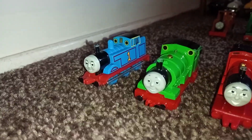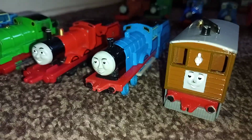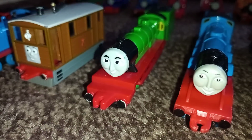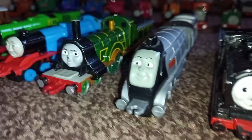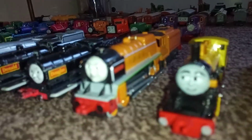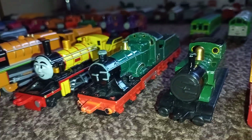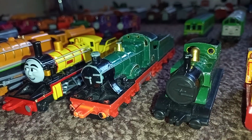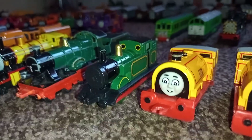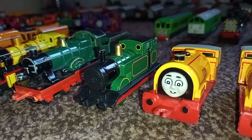So moving on to the steam engines, we've got Thomas, Percy, James, Edward, Toby, Henry, Gordon, Emily, Spencer, Donald, Douglas, Murdoch, Jock, City of Truro, which is also a replica of the real-life locomotive, Bluebell, which rather disappointingly is a repaint of Thomas, although the prototype did use Bluebell's actual shape.